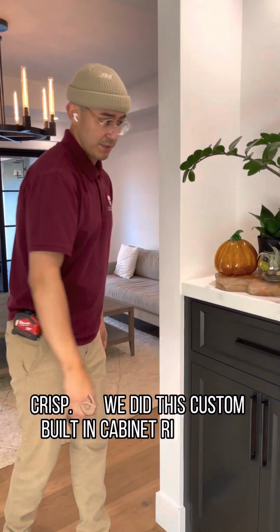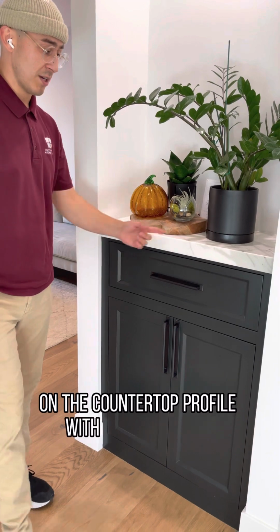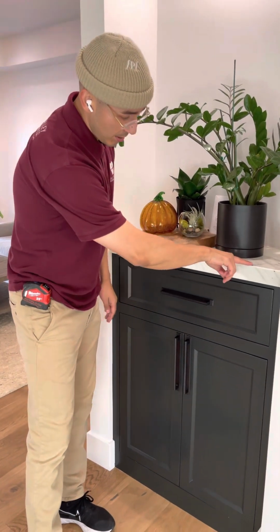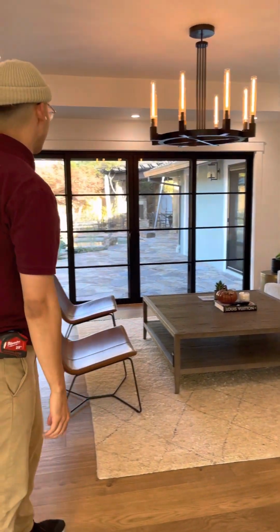We did this custom built-in cabinet right here. Marble for the top, a nice 2-inch thick countertop profile with a mitered edge. Again, if you're not familiar with a miter, that means that we cut it at a 45 degree and we fold it over, and that way we carry over all this nice veining so it looks like a continuous pattern.